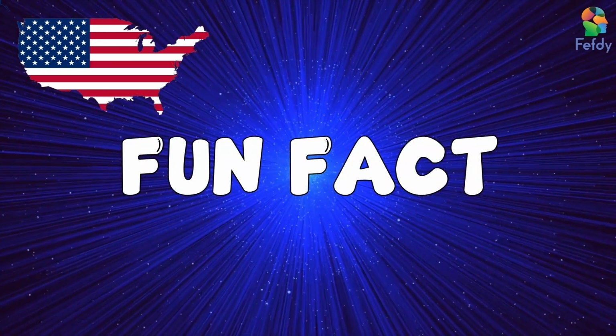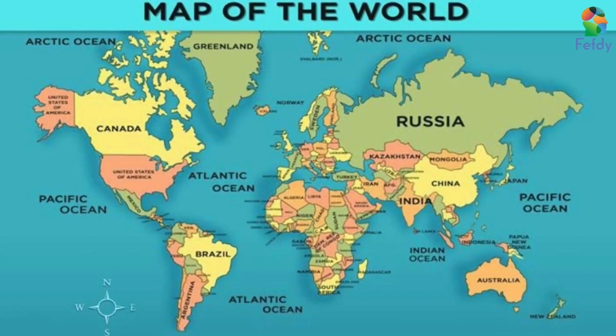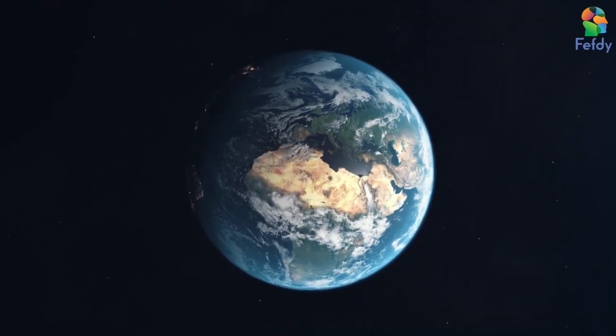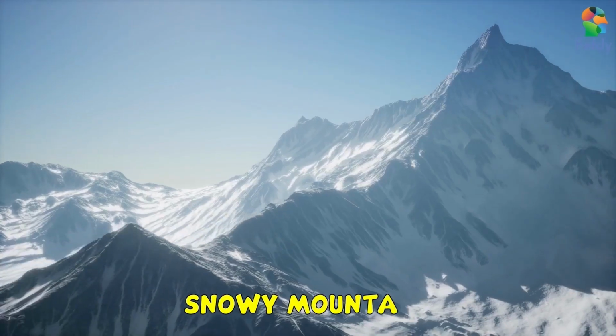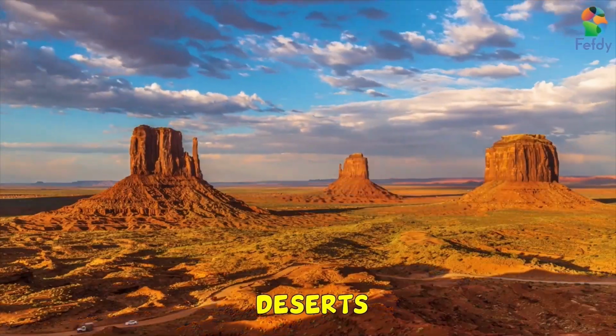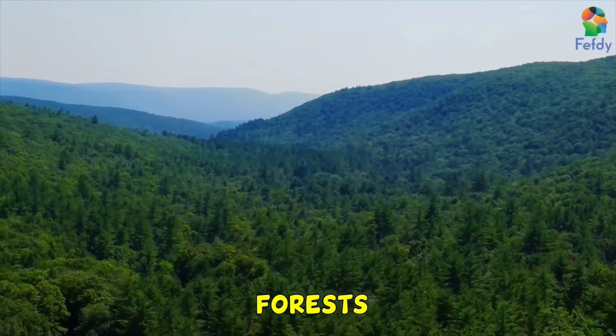Fun fact: did you know the United States is the third largest country in the world by size? It has so many different landscapes, snowy mountains, deserts, beaches, and forests.